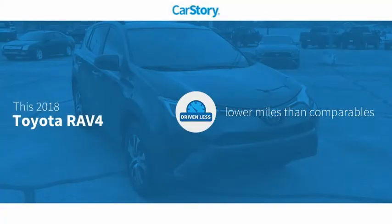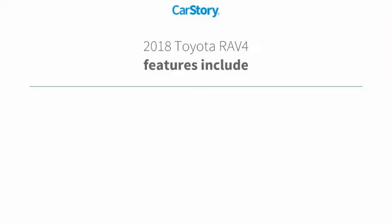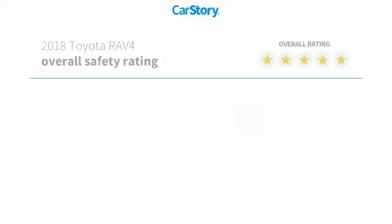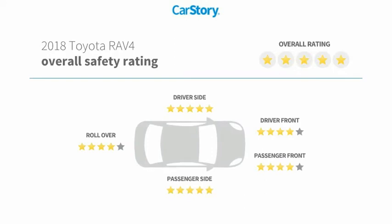Car Story research indicates this vehicle as having lower miles with less wear and tear. Features also include keyless entry, adaptive cruise control, MP3, hands-free Bluetooth integration, Toyota entune, and has been listed as an IIHS top safety pick with these ratings.